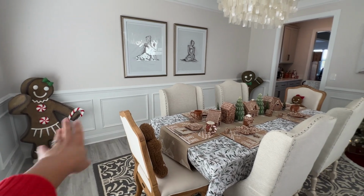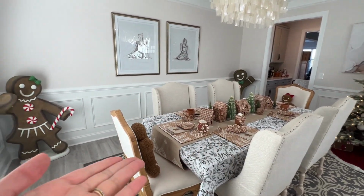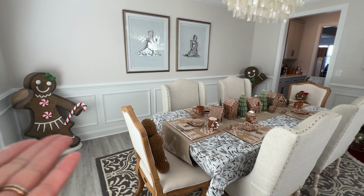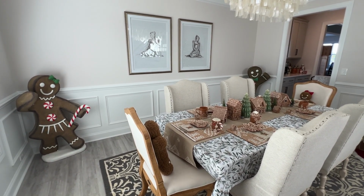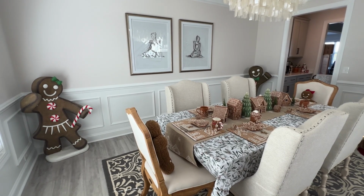But there's my gingerbread girl, my gingerbread man. Why are they inside the house, you might ask? Well, because the rude South Carolina sun decided that it wanted to fade my pumpkins.